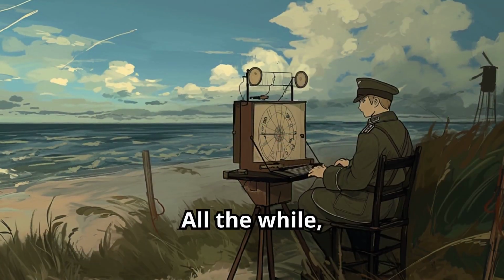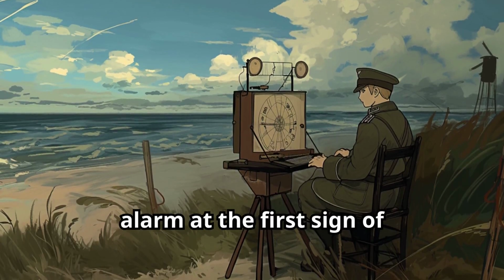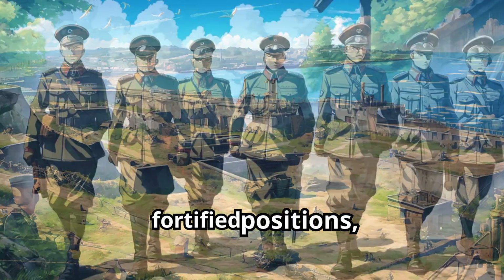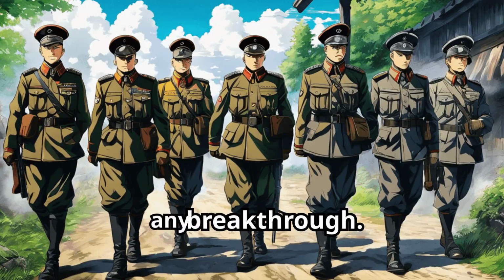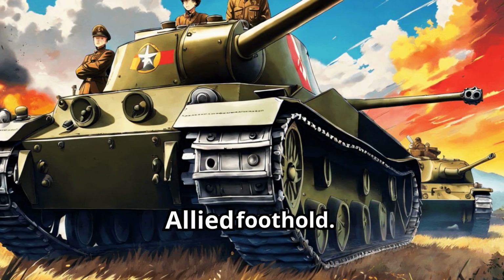All the while, radar stations kept vigilant watch over the channel, ready to sound the alarm at the first sign of Allied movement. Inland, the picture was no less forbidding. A network of fortified positions, manned by battle-hardened troops, stood ready to counter any breakthrough. Panzer divisions waited in reserve, poised to deliver crushing counterattacks against any Allied foothold.